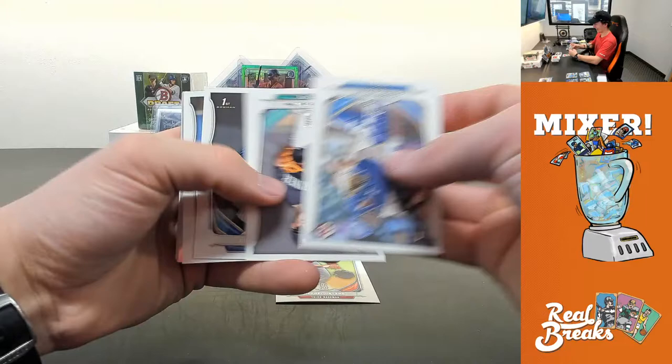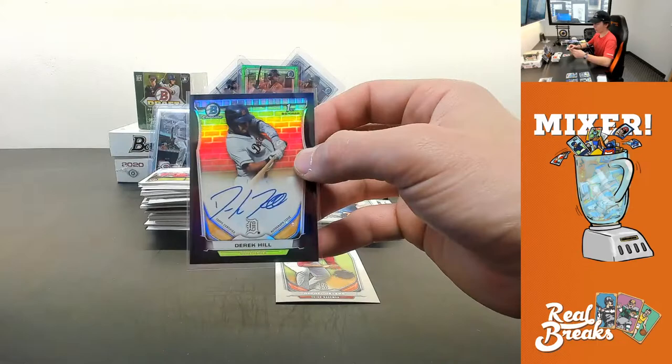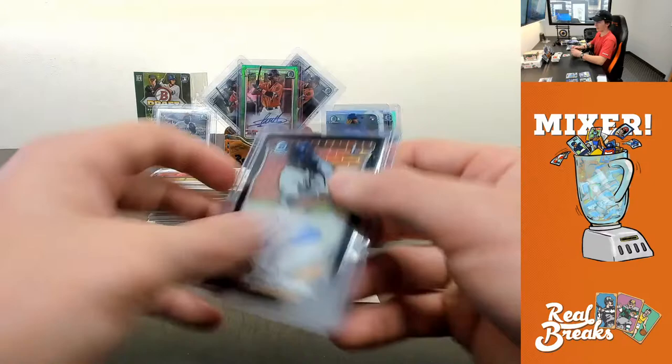Exactly, Lance. I feel the same way. And we've got Black Ink Derek Hill, first Bowman Black Refractor Auto for the Tigers. And the Tigers on this one to Paul Michon. That is numbered 18 of 35. Nice hit, Paul. Love finding some low numbered ink in these products.